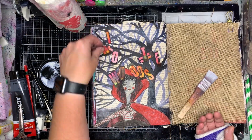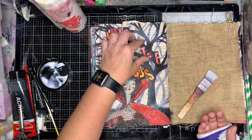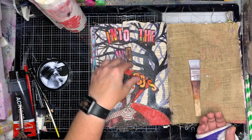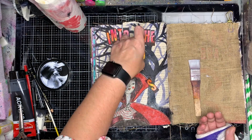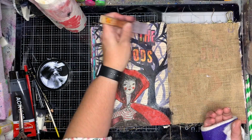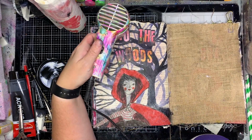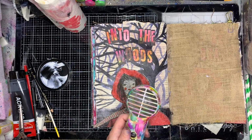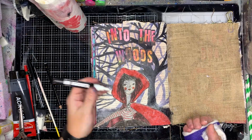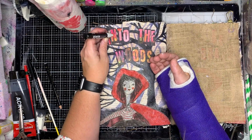I like to use matte medium to glue collage down onto my page because I can seal both underneath and over the top. So once I've decided where my letters are going to go, you can see I've got a little bit of time to move it. If I'd used, you know, PVA glue or something like that, it would have been stuck down pretty straight away. So having the matte medium gives me a little bit of time to move what I need to.